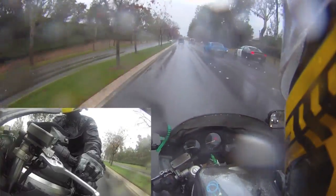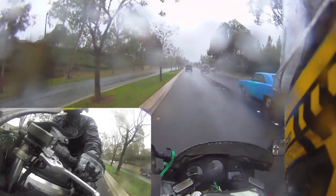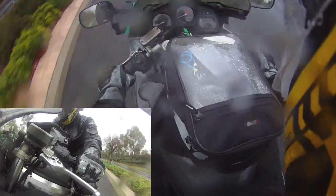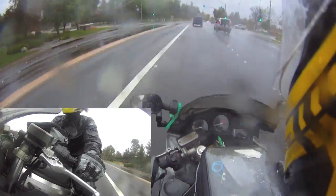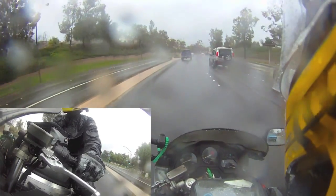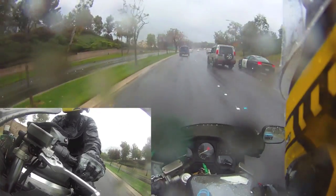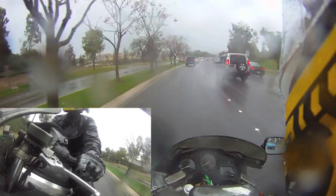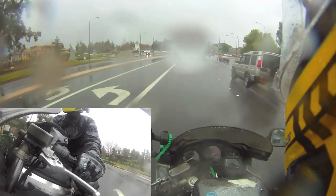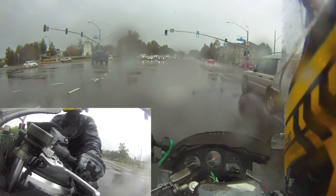But anyways, putting inputs into your bike: that's your throttle, clutch, and braking. Anything that you do into your bike, you need to be smooth with it. Your throttle has to be smooth, your braking has to be smooth, your shifting has to be smooth, your clutch action has to be smooth, because you can't be sketchy riding in the rain. Your bike has limited contact with the pavement, and it's a lot worse now because it's wet.